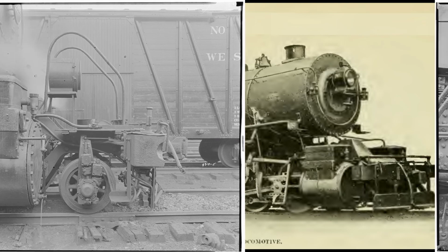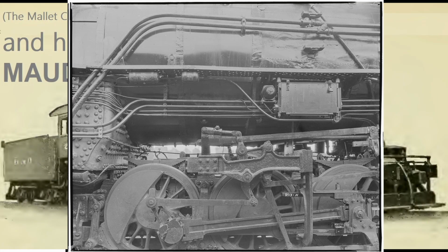There you go, by way of compare and contrast. That's an evolution from Maud through to the 2 most prevalent wheel arrangements in North American articulated locomotives.